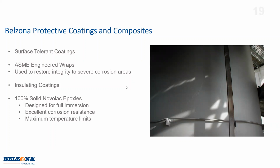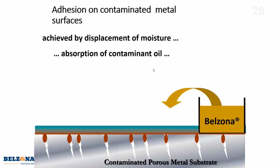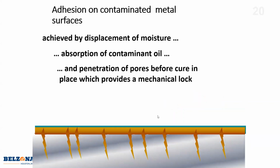So starting with surface tolerant coatings. So you have oil or water. Normally, if I'm thinking CUI, it's a cold pipe that's sweating. You lift up the insulation, and it's got a lot more CUI than you thought, so you have a sweating pipe. The way these work is they have fillers that are able to displace moisture or displace oil. So they have special fillers that are able to remove that from the surface and get underneath it and go into the pores of the metal and get that good bond.